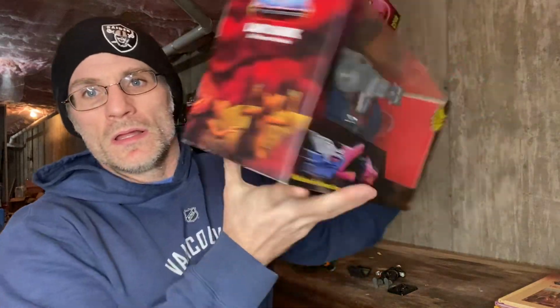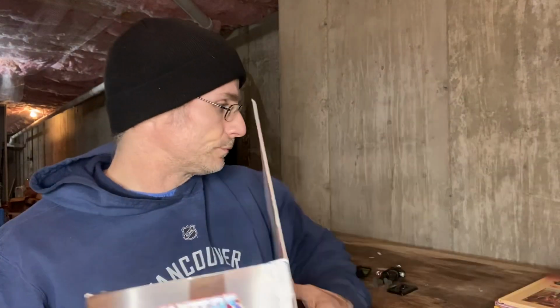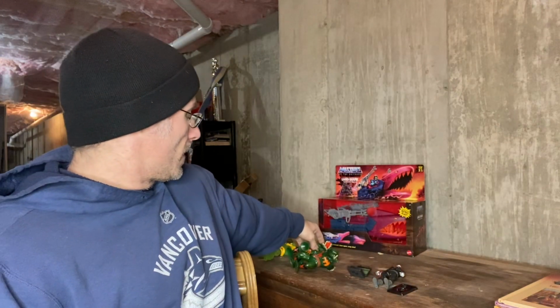One of them being the Land Shark. I am eventually going to open this, but not now. Not until that room is a little bit further along and I set up my scene, my MOTU scene, whenever that may happen. I do have some vehicles and I have some room. I have an idea of what I want in my head, so that was cool. I was able to pick up that figure and this one as well.